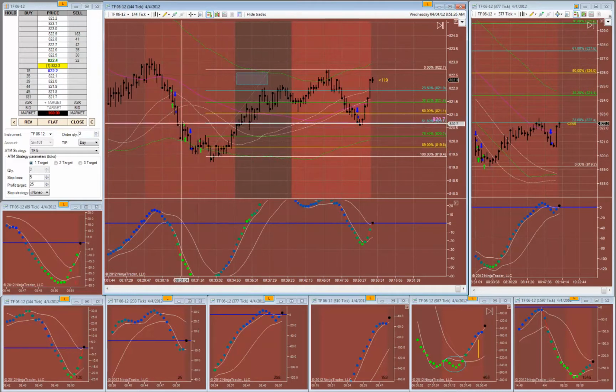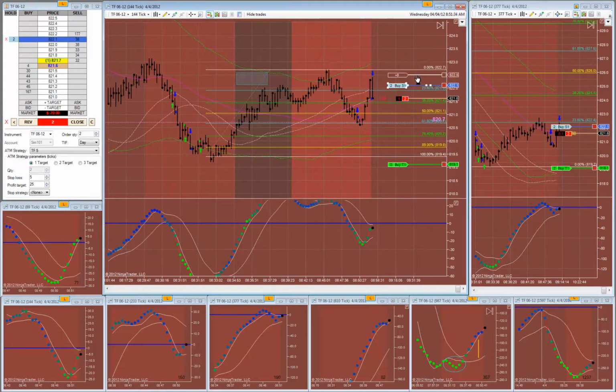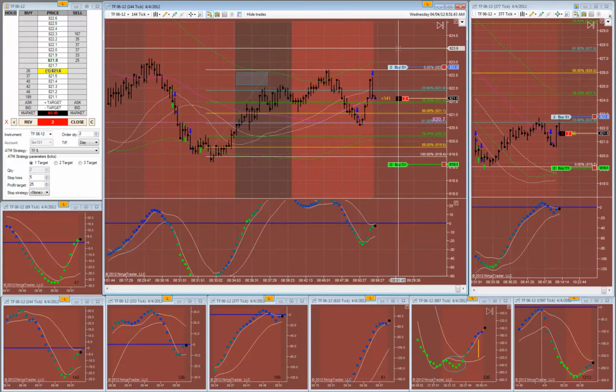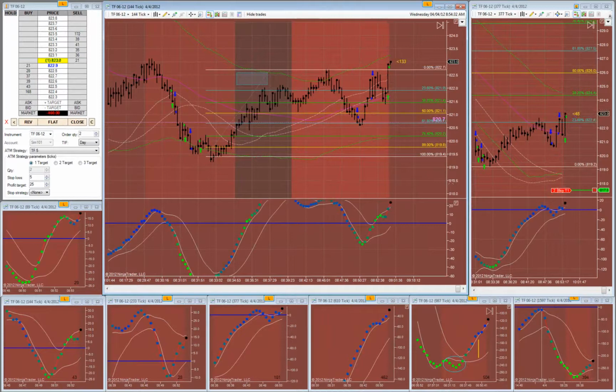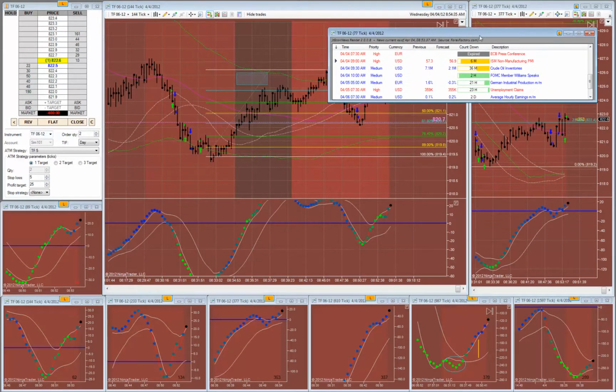Let's watch what happens right in through here. Just like that. Order filled. Alright. Get behind that pivot there. So we'll get right back here. Okay, we got, darn it. Well, this could be pre-news jitters pushing us up like that.